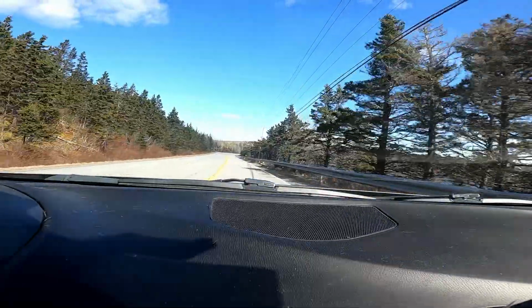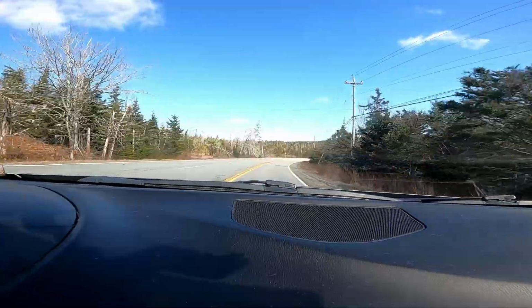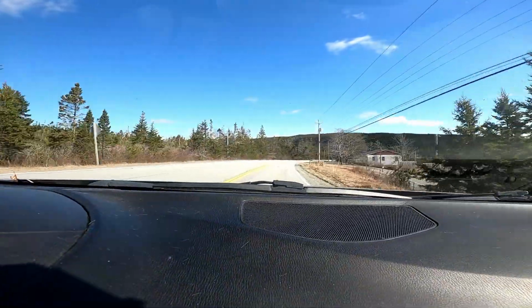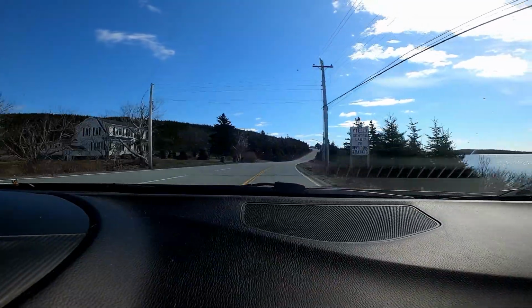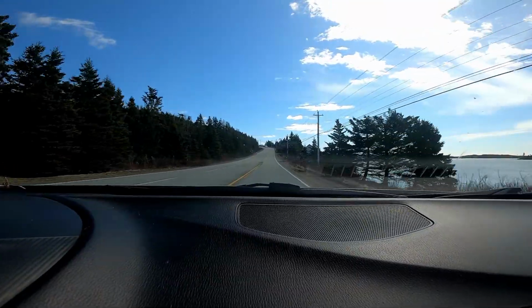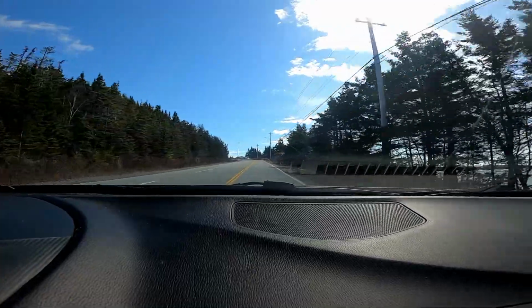This is one of my favorite spots right here. You're kind of skirting a little bit of an inlet or a bay here. Wait till we come around this turn, you'll see what I mean. One of my favorite spots. And then you head back uphill. So nice. I'll actually leave you on because I think you can see over the edge up here.